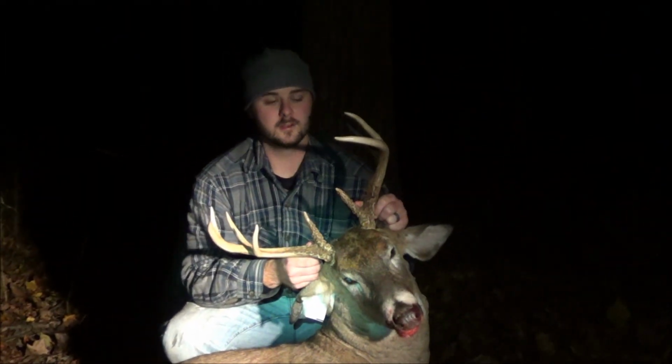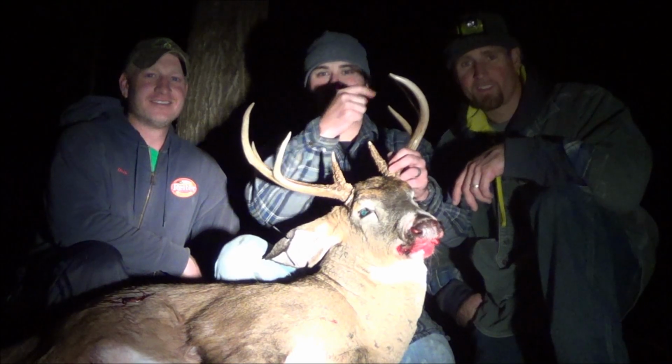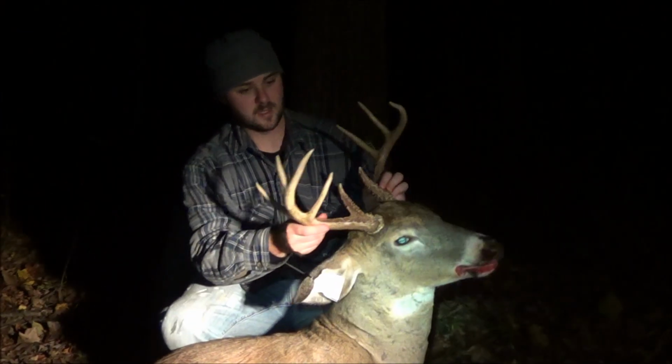All right, so here we are back at the buck. We had a long walk back in here to get to him. Got Benny P and Mike here to help drag it out. Get a closer look at the buck.